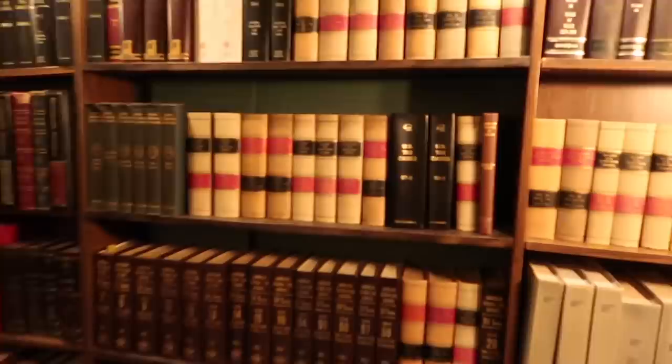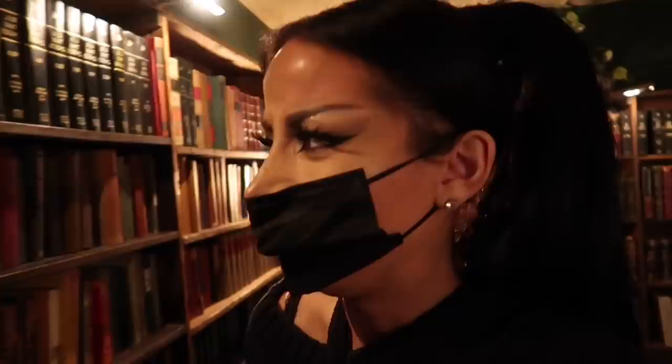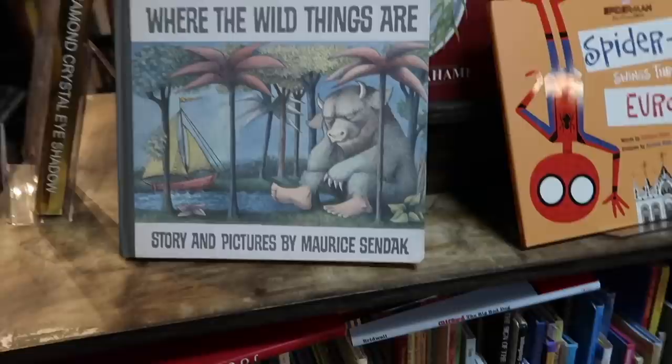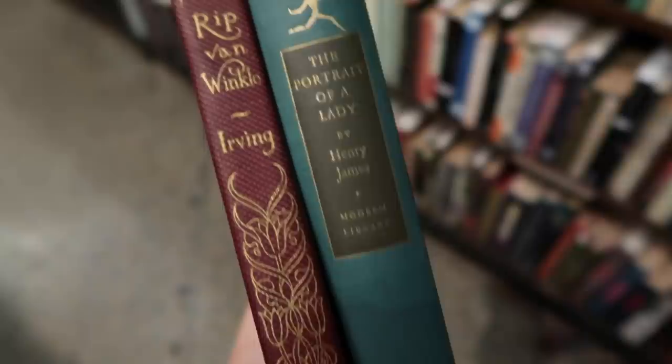Tax cases. Ugh, how boring. Give me something spicy. Is there anything interesting in here? I mean, not particularly interesting, but kinda. The kids section actually has some of the best books. Oh my gosh, look. Oh, I should get this. I love this book. Oh my God, I loved this book as a kid. And this one? Oh, beautiful. That's just sexy. Love it.